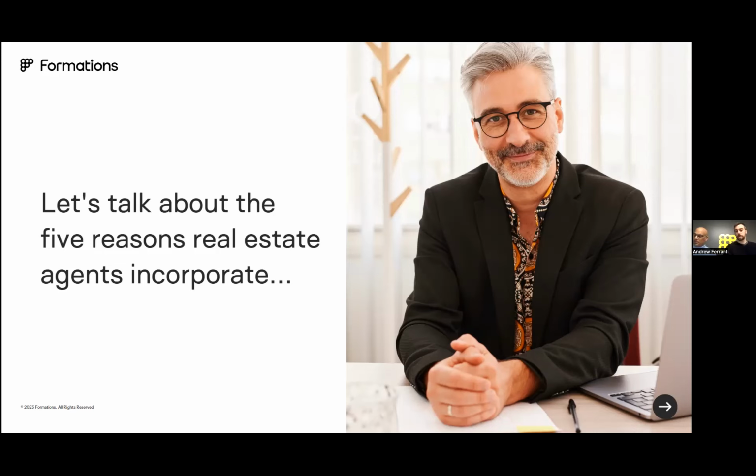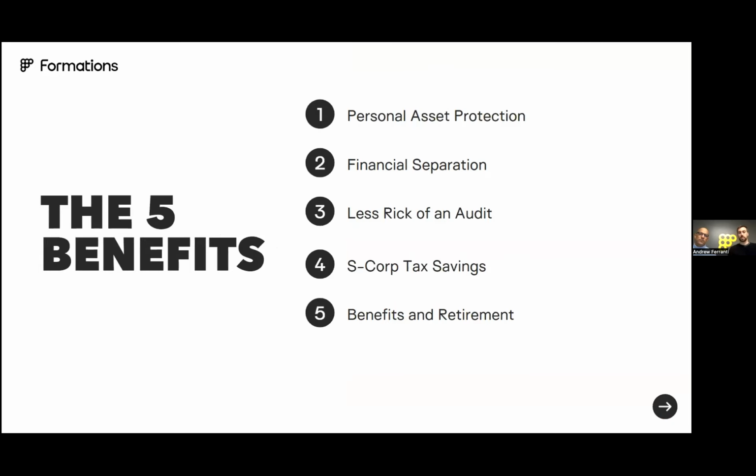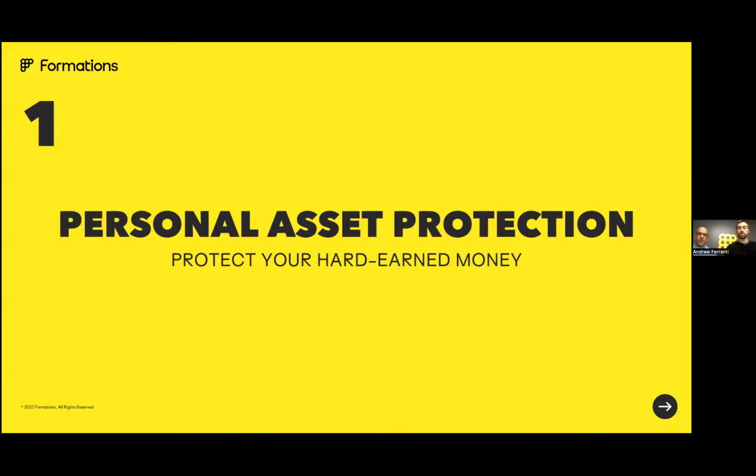So we're going to talk about the 5 benefits of incorporating. Here's just kind of an overview, so no surprises. We'll start with talking about personal asset protection, financial separation, reduced risk of audit. Then we'll talk about S Corp. I'm sure a lot of people here maybe are familiar with S Corp, maybe have an S Corp tax election. We'll talk about what it is, what it's not. And then, of course, benefits, retirement, other ways to align yourself in the best possible tax position. So we'll breeze through the first few.